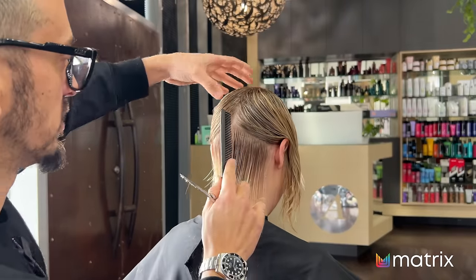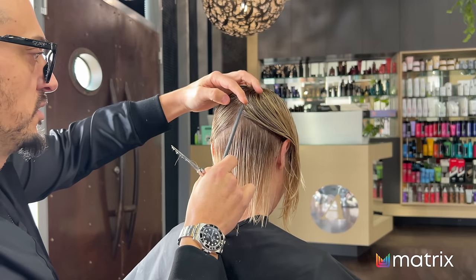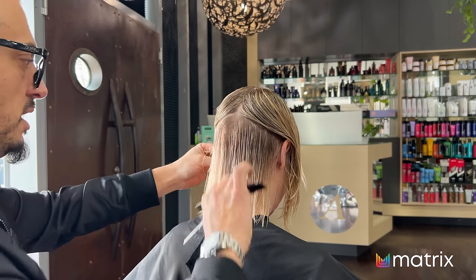Now we keep working the hair down into this area, and now that I've cut my guideline, I'll actually cut it on the skin.